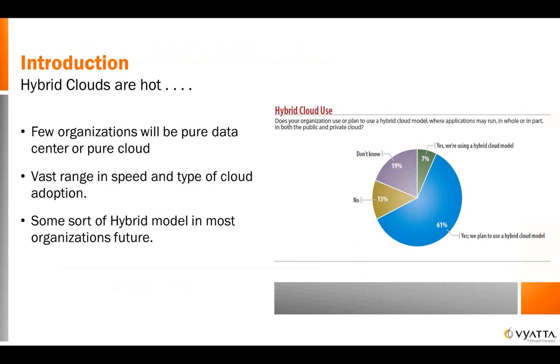So hybrid clouds are hot. Few organizations are ever going to be pure data center or pure cloud. They're going to use different technology for different purposes at different times. And there's a vast range in speed and type of cloud adoption. But there is a hybrid probably in most enterprises' future. I think this is an IDC report that found that 61% of respondents to a recent survey planned on using a hybrid cloud model. Only 13% said they didn't expect to be using a hybrid cloud anytime in the next 5 years.